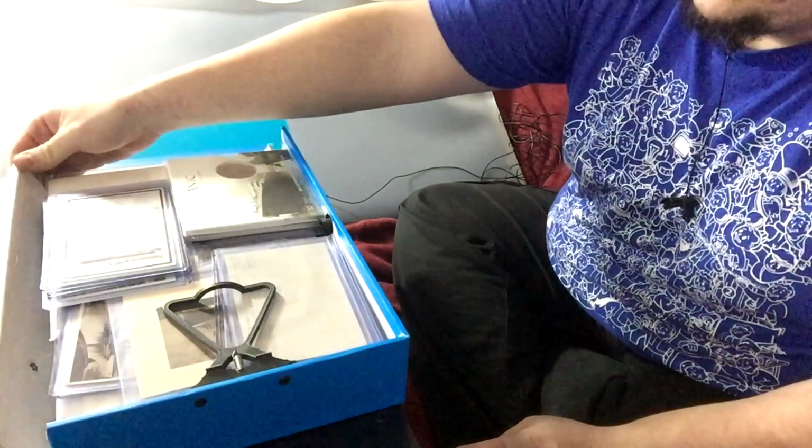Some are period, some are more modern, so we're not going to go through every single item because it may take a while, but we're going to have a good old look around all the same.